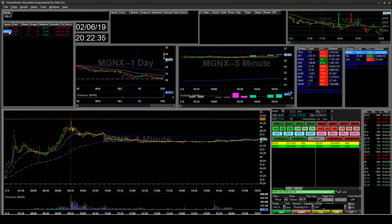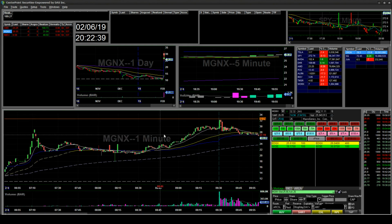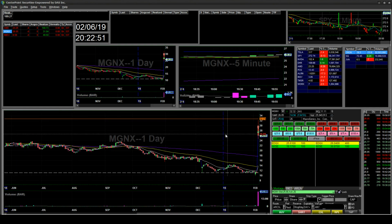So the first trade I did was MGNX. I saw it in the percent gainer list, and it was approaching this 32 area, which was prior resistance in 2018.